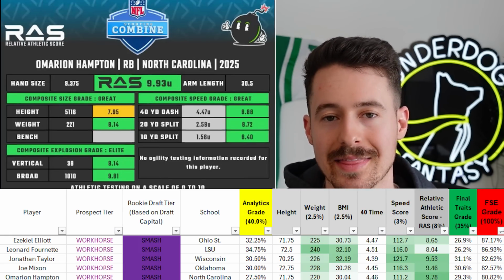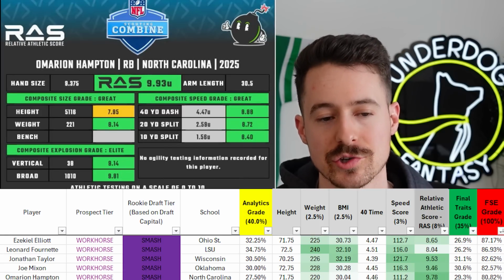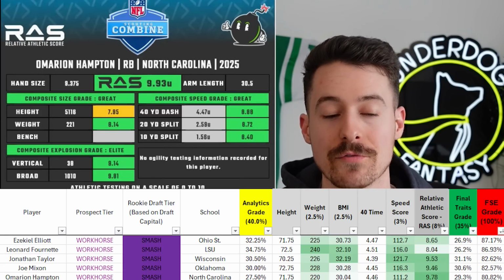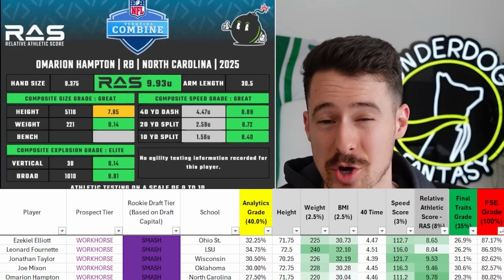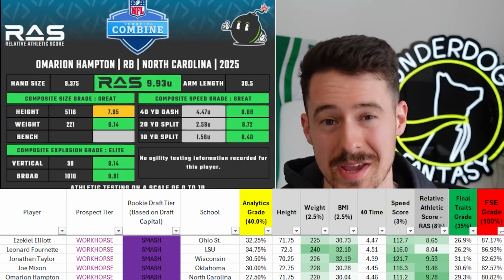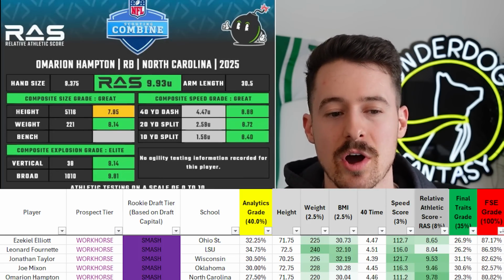He jumps from a guy in the territory that I just talked about with Judkins, which is Kenneth Walker and Nick Chubb and those type of guys. We're talking about Omarion Hampton in the stratosphere of Joe Mixon, Jonathan Taylor, Leonard Fournette, and Ezekiel Elliott. I think it's all but a guarantee, to be honest, that he'll be a first-round pick because JT should have been, Leonard Fournette was, Ezekiel Elliott was, Joe Mixon would have been if he didn't have the off-field stuff coming out of Oklahoma.